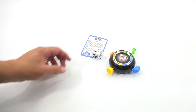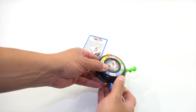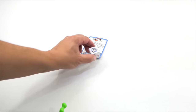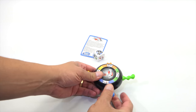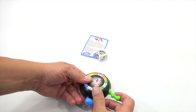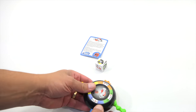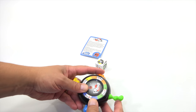Here we go. Okay, so I gotta pop it. So I gotta pick two moves. I will do pull it, twist it. Well, let me roll that a little bit better. Let me roll that in the camera. So pull it, twist it, pull it. Pull it, twist it, pull it, switch it. Pull it, twist it, pull it, twist it, pull it, switch it, spin it.